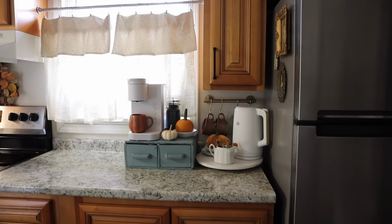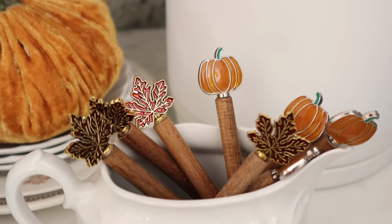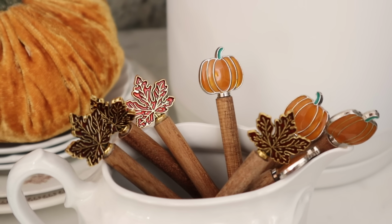Here on our countertops, this is our coffee bar area. Again, with this space, I love to really layer together a lot of different collected pieces to bring in character to our countertops.